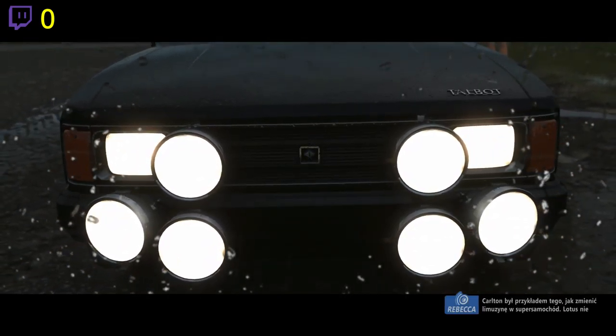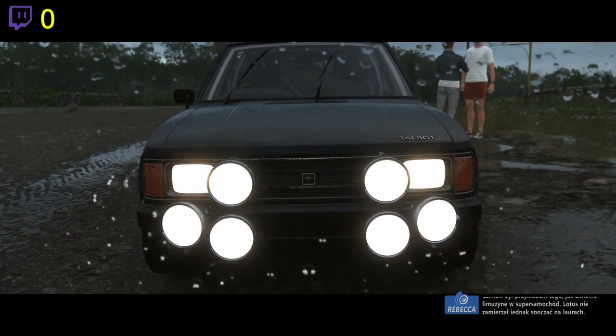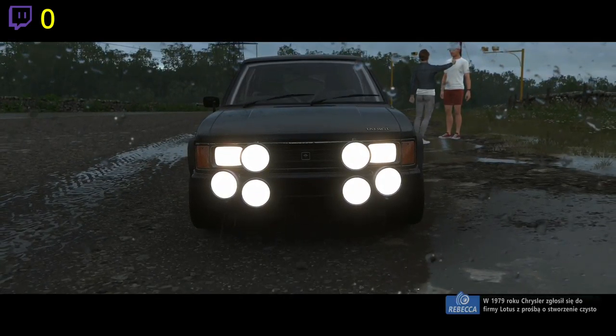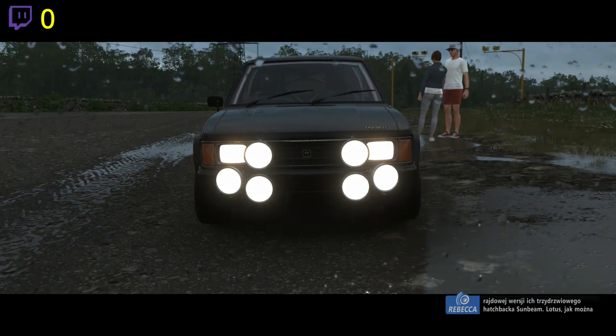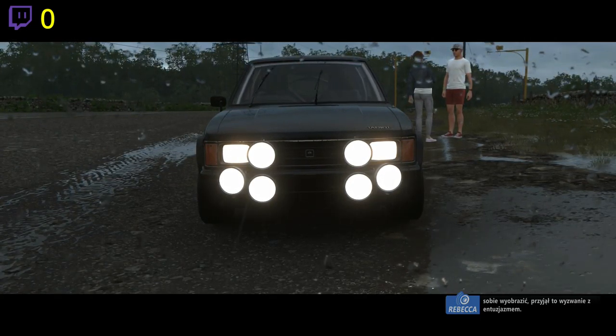The Lotus Carlton was an example of how to turn a saloon into a supercar. But that's not the only thing Lotus got up to. In 1979, Chrysler approached Lotus to create a strict rally version of their Sunbeam three-door hatchback. Lotus, as you might imagine, rather enjoyed the challenge.